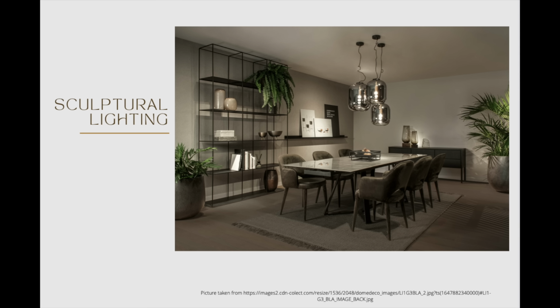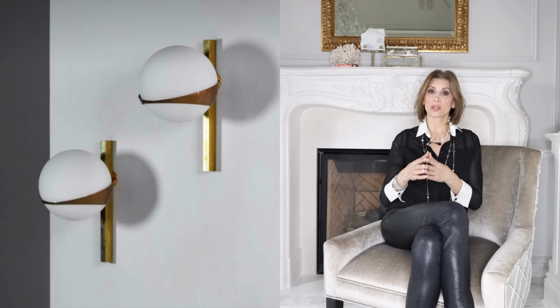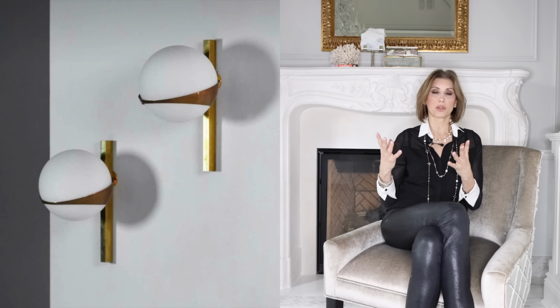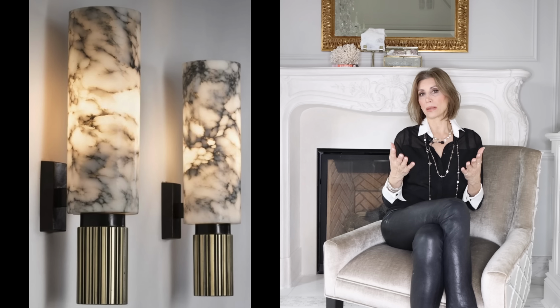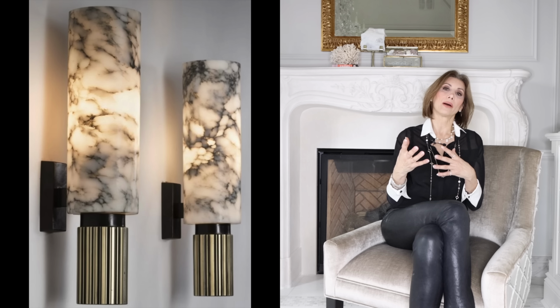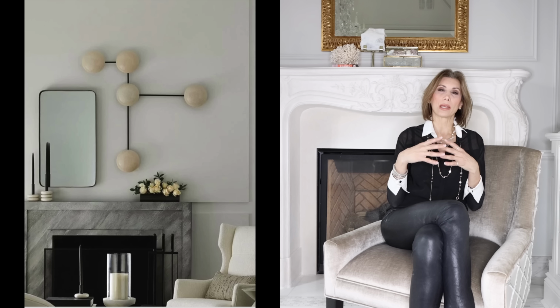And then we're taking sculptural lighting even in our sconces. So again, the sconces of yesterday, which were the ones with shades, or your typical vanity sconce that's a straight line up and down, are now giving way to, again, more sculptural, having some form, some shape to it.